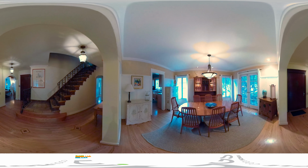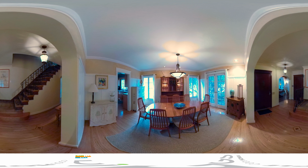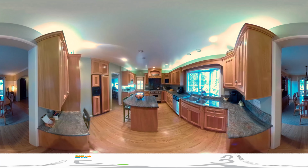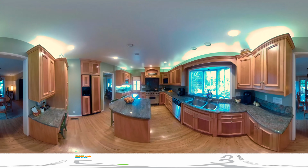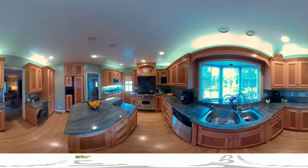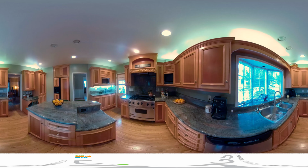I love this formal dining room. It's big enough and bright enough for a wonderful dinner party or just having breakfast. This kitchen looks like the 1920s built-in-place kitchen cabinets, but in fact was completely done in the late 90s with high-end appliances and center island design.